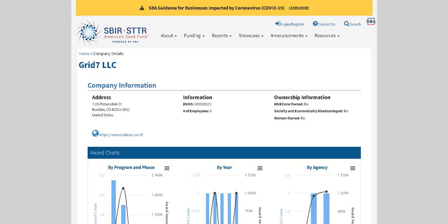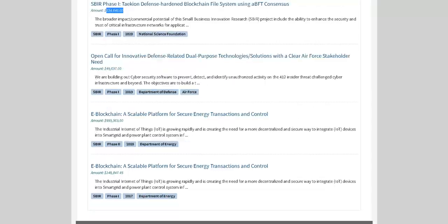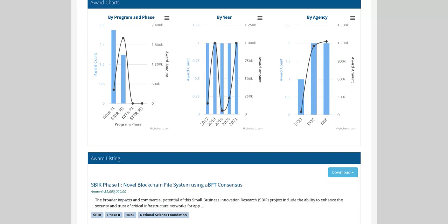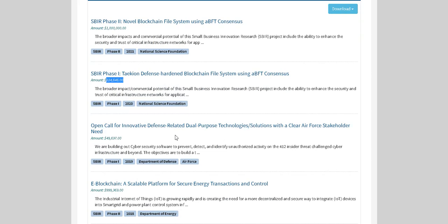We'll go to Grid7 LLC, which patented the document, and see what they're about. Yeah, they have government programs. They have multiple programs that they are running here. They have a novel blockchain file system using a BFT consensus. Then the Taekion one, which we'll get into. They have an open call for innovative defense-related dual-purpose technology solutions with a clear Air Force stakeholder need. Air Force, you can see this right there. We are building out cybersecurity software to prevent, detect, and identify unauthorized activity on the 412 Insider Threat Challenge cyber infrastructure and beyond.